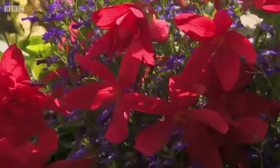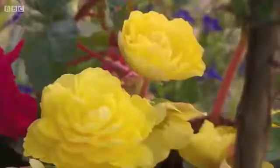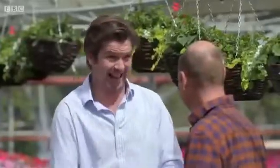So it's like a mini garden. You're trying to get lots of different colours and lots of different plants in a hanging basket. Oh, absolutely. The more the merrier, Joe. There's going to be a party in there. A party in a basket? Yes! It's a party in a basket. Of course it is. That's what they're about.